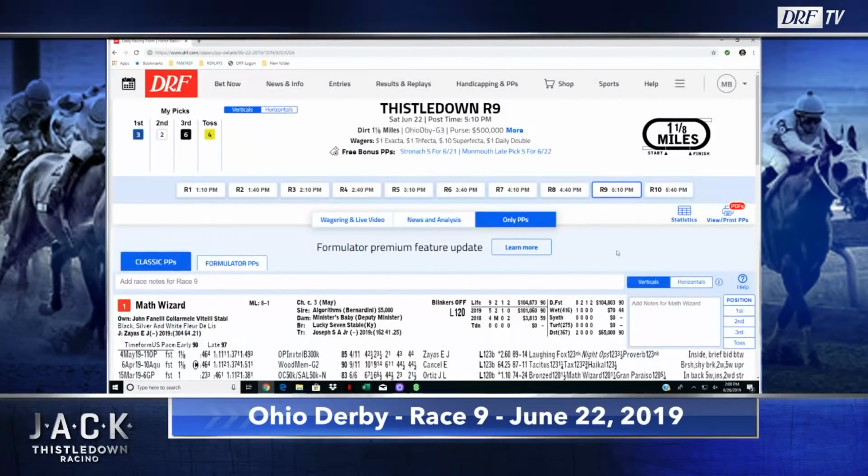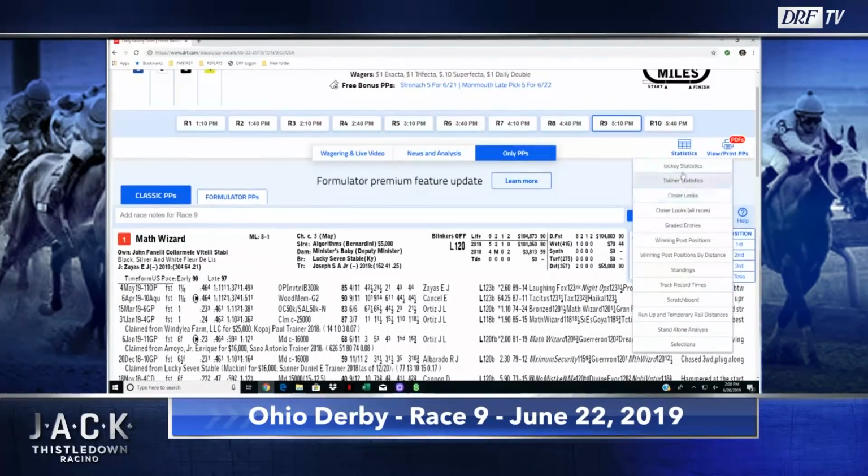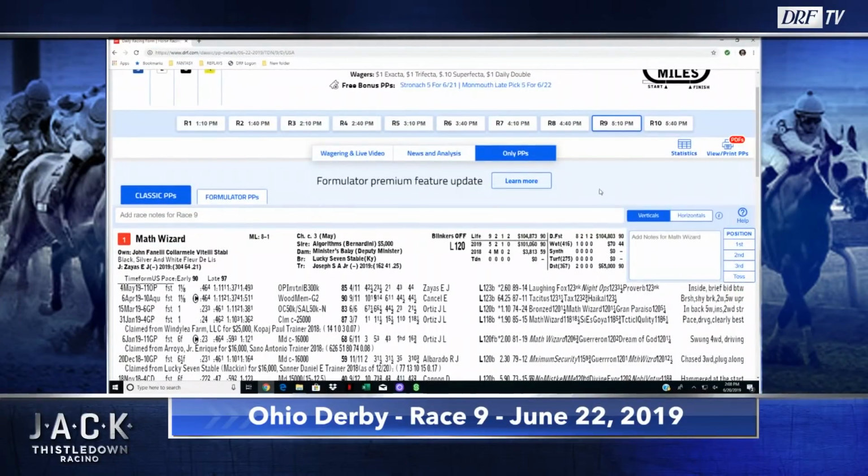One other thing, if you're curious about some numbers, some stats, click on Statistics. It'll show you jockey stats, trainer stats, closer looks, X, Y, and Z, you name it. You can find it all right here in the drop-down bar in the Statistics box.